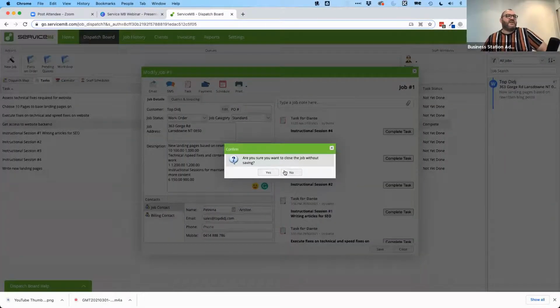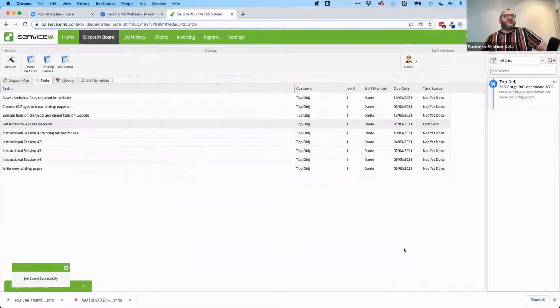So I'm just going to close back out of there. Definitely not going to save. Oh yeah, I'm going to save it. Let's save first. Got to be a good thing. I've added on that extra task, so I want it to show on there.